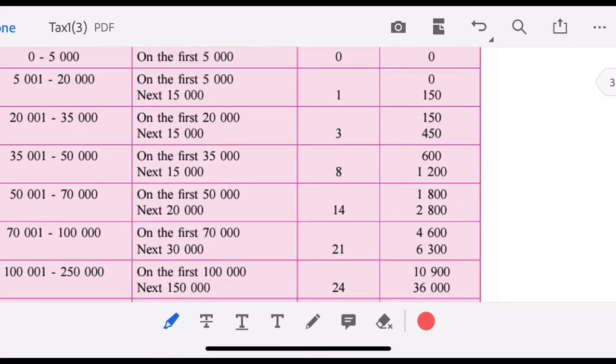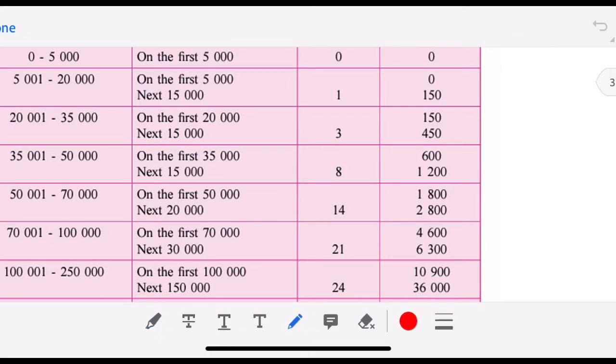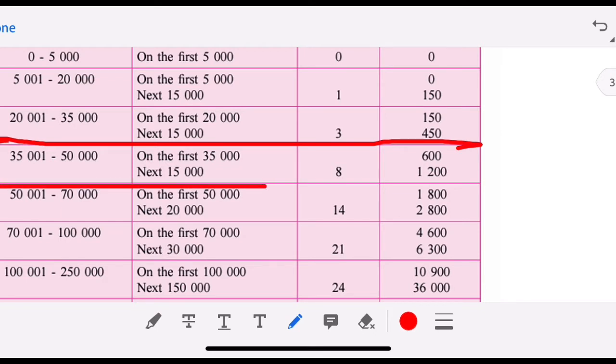So if we look at the 36,000, it is somewhere around here. Okay, let me highlight to you. So this is the row that we need to focus on. If the income is less than 35,000, the person is actually entitled to a tax rebate, isn't it? Remember that tax rebate is actually meant for zakat and income below 35,000. Got it?